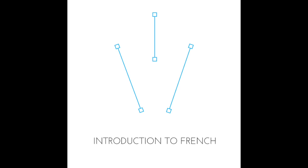Peux-tu chercher ma voiture? Very good. Ma, no, because we have la voiture. It's feminine. Peux-tu or tu peux chercher ma voiture?